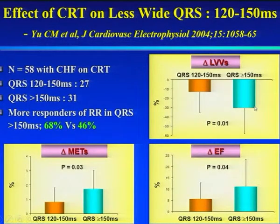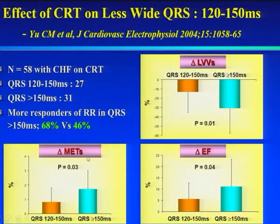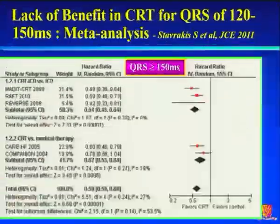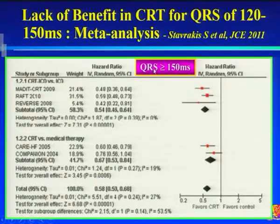Now here, the right-hand panel shows that those patients with a very wide QRS of more than 150 milliseconds typically respond much more than those patients with a borderline QRS of 120 to 150 milliseconds in terms of reduction of left ventricular volume, improvement of ejection fraction, and also increase in the exercise capacity. Therefore, the responder rate in the very wide QRS is 68%, while the responder rate for the borderline QRS duration is only 46%.